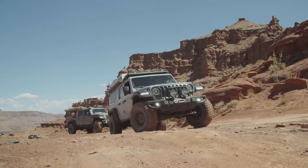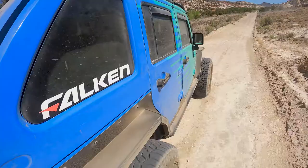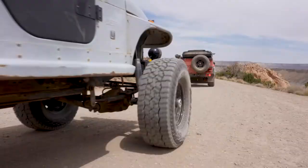When we're crawling up these hills, we all have a saying: trust the Jeep, and then let the tires do the work. Because when we're crawling up those hills, you don't want to gas it too hard. You don't want to do too much. You just want to take it nice and slow and just roll right up those hills.